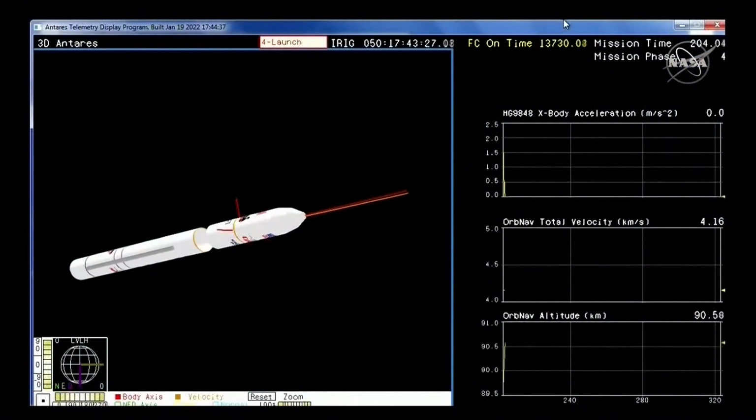Beginning slow throttle down. Core pressures remain nominal. Now, 3 minutes into today's flight, throttle down will occur 3 minutes into the flight, which means main engine cutoff will be coming soon. Engine's now at 55% thrust. And MECO. We have MECO, or main engine cutoff. Antares now entering a coast stage.